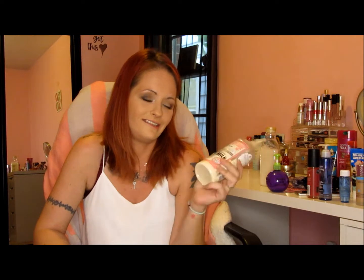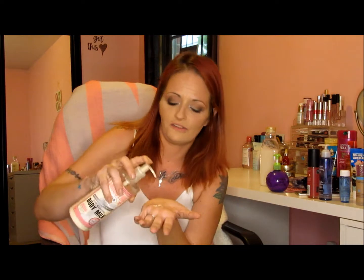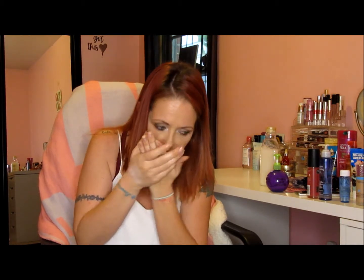Okay, and now for moisturizing my body. The Soap and Glory Smoothie Star Deep Moisture Milk. It's not a super, super thick lotion, but it's not watery thin either. So, very moisturizing. I love the smell. It's almost like a sugar cookie type smell. I don't know, that's what I smell. But it's very nice. Very moisturizing. It's not greasy. It's a very nice moisturizer.